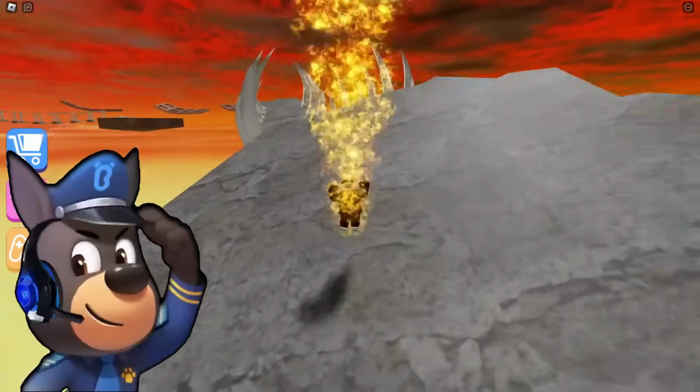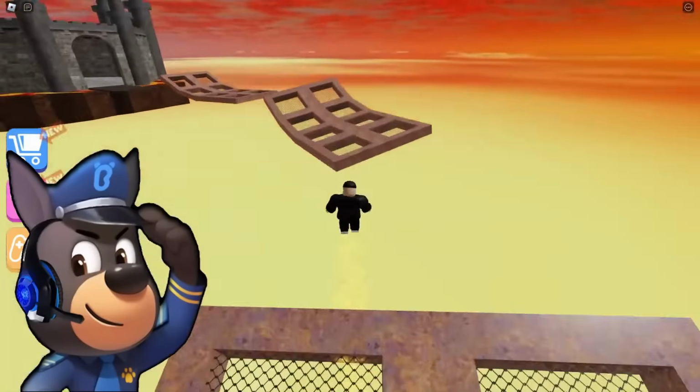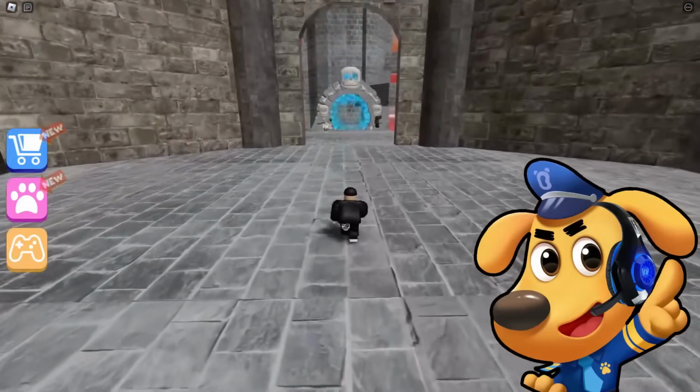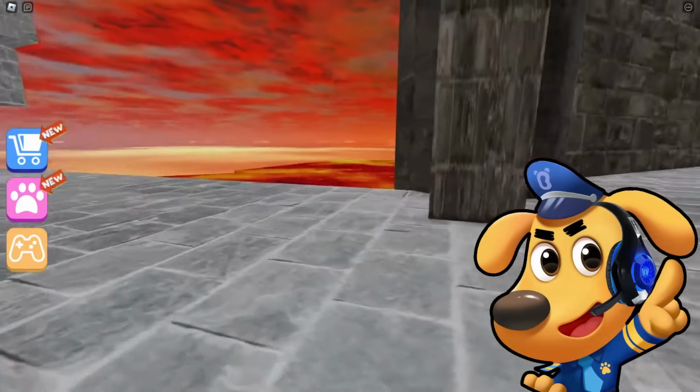We did it, but there's another big fire trap ahead. We need to wait for the right moment again and dash through quickly. Right, let's focus. Ready? 1, 2, 3, now. Whew, that was close, but we did it. Next, we need to jump over the lava flows.